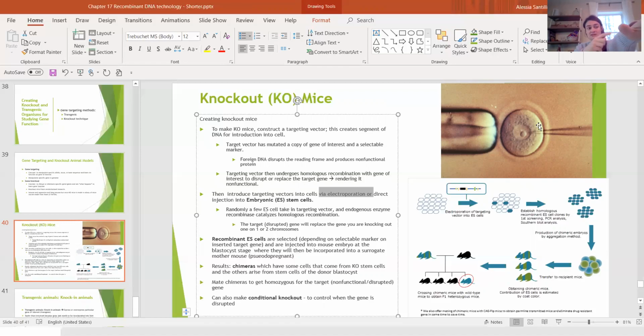But essentially what occurs is that now the gene that you brought in, the mutated gene that was brought into the targeting vector, is now found within the chromosome of the mouse, right? Or the stem cells of the mouse. So randomly, some embryonic stem cells can take up the targeting vector. This is really difficult, guys. It's very hard to get a cell to pick up a vector. Trust me, it takes a really long time. And it takes a lot of luck.